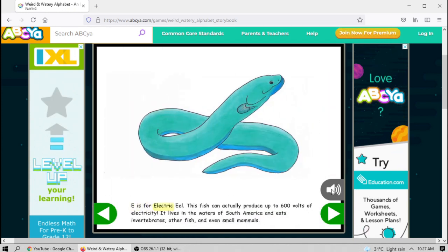E is for electric eel. This fish can actually produce up to 600 volts of electricity. It lives in the waters of South America and eats invertebrates, other fish, and even small mammals.